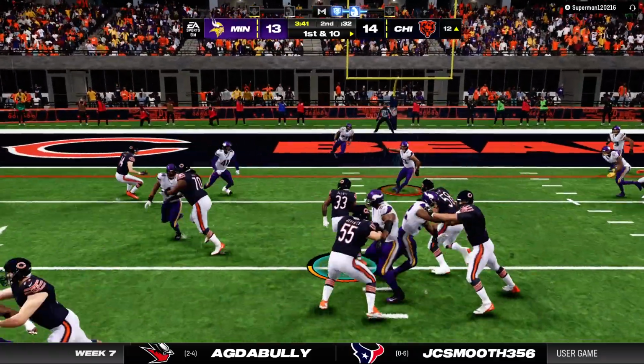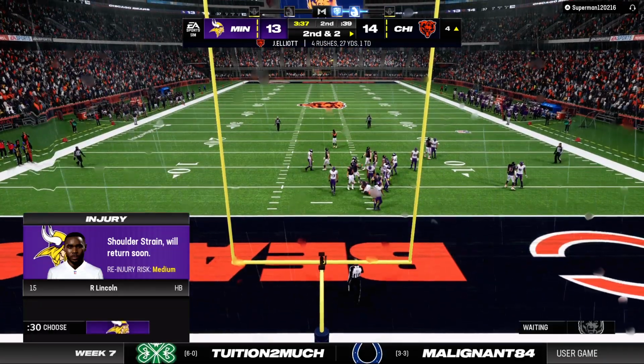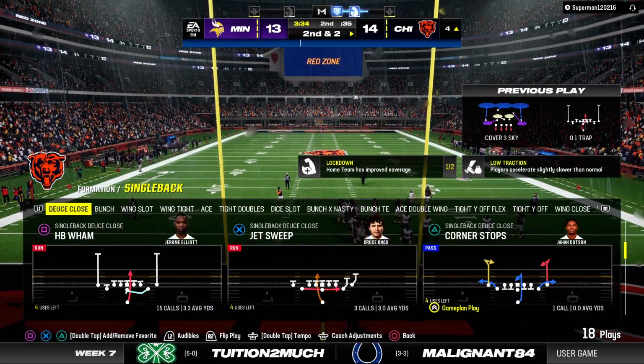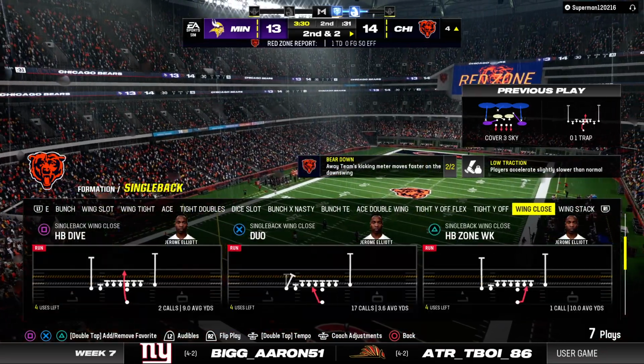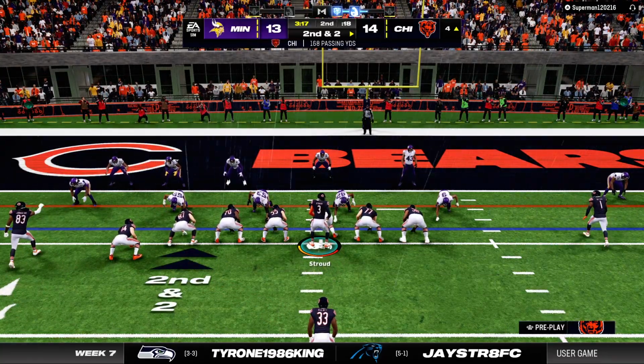Up the middle, here's Elliott. And they'll get him down after a pickup of 8, 2nd and 2. Good yardage there on first down. Exactly what you want. Get yourself set up to keep making first downs, keep the clock running. And if they're smart, you're starting to milk the clock. No hurry before you run your second down play.